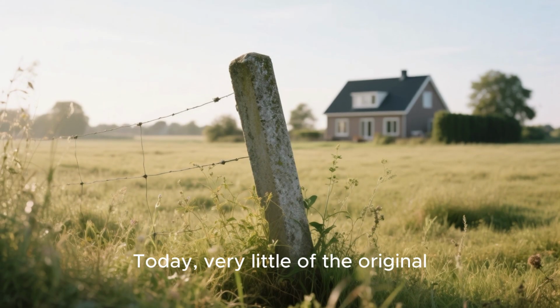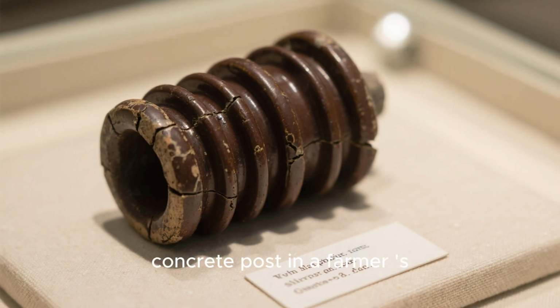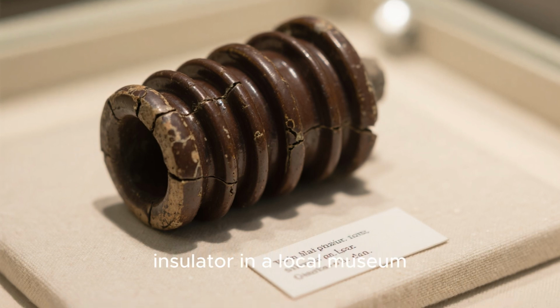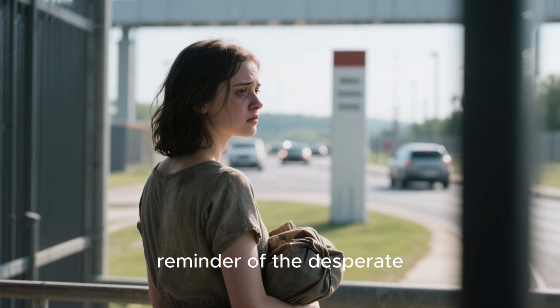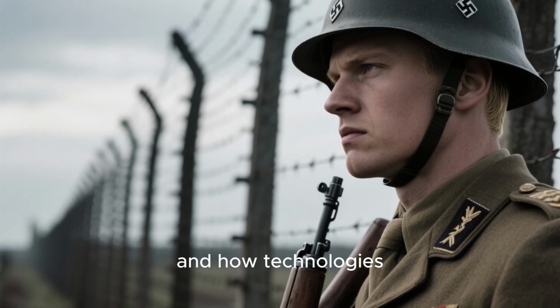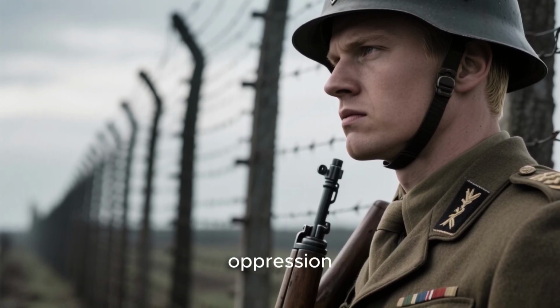Today, very little of the original wire of death remains. You might find an old concrete post in a farmer's field or a weathered insulator in a local museum. But its legacy lingers. It stands as a powerful reminder of the desperate measures nations will take in the face of war, and how technologies of defense can so easily be turned into instruments of oppression.